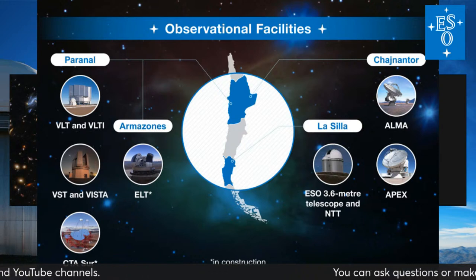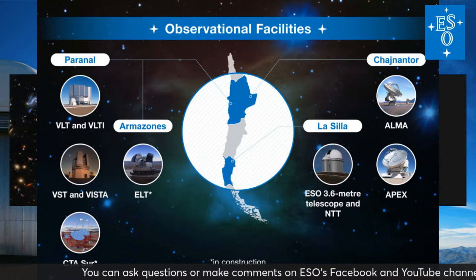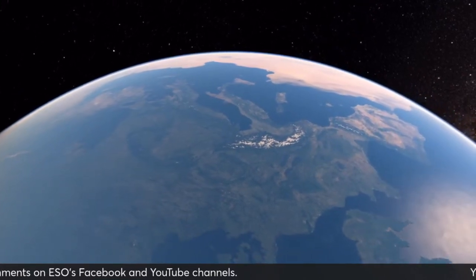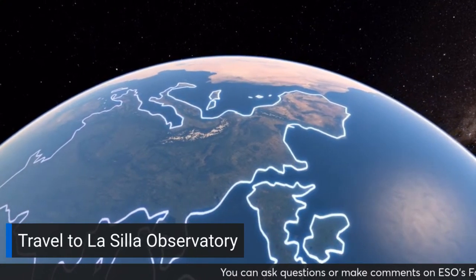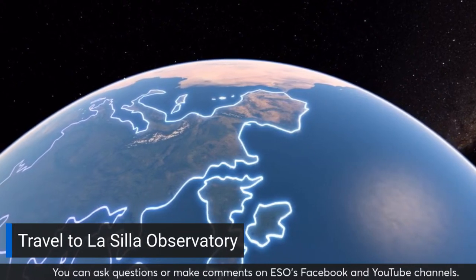So let's go to La Silla Observatory. We will start outside of the planet, exactly over the part of Europe, right? Yes. And why we travel to La Silla Observatory, let me give you an idea of what ESO is and what kind of stuff we are doing.